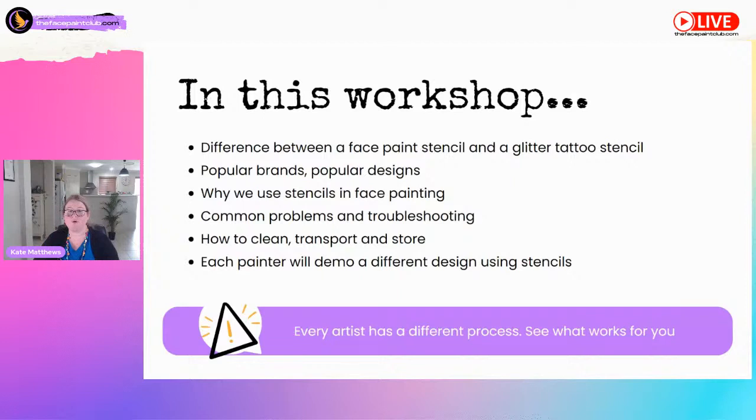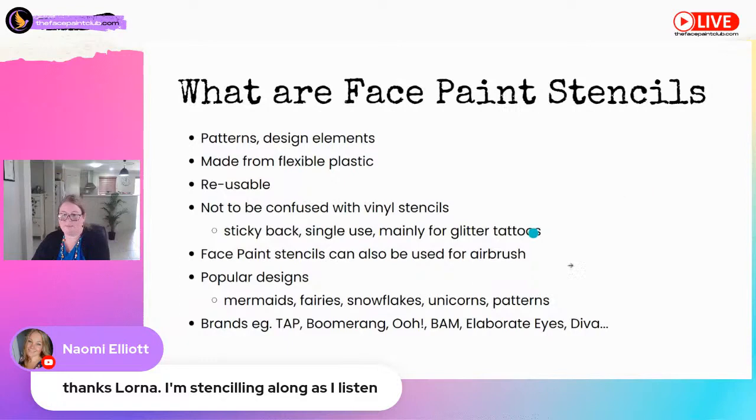And while you're watching today, take a note, because every painter will have a slightly different way of doing it. So it's good to see all the different variations and then try a few out for yourself and see what works for you. So face paint stencils. I have a couple here. Let me just bring this up to full screen. I haven't used this technology for a while, so I'm getting used to it.